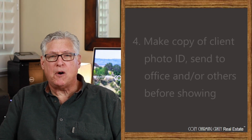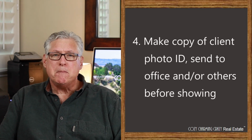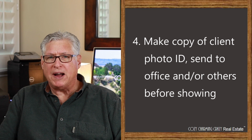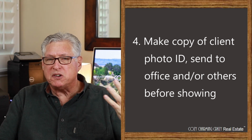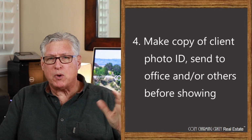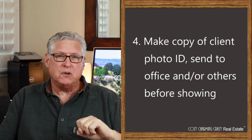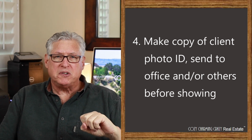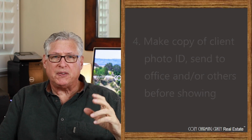Tip number four, before you have someone enter your home or before you get in a car with someone to go show them property, make a copy of their photo ID. Now, given technology today, it's actually pretty easy to do. We can just use our cell phone, take a picture, use a scanning app, whatever you do. But before you go out, send that image to at least one person who's going to receive it so that if your cell phone is taken from you, at least somebody out there has that information.